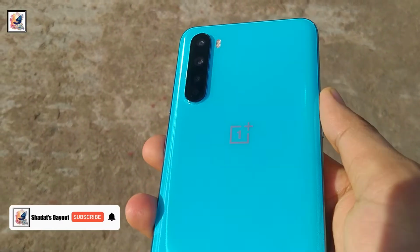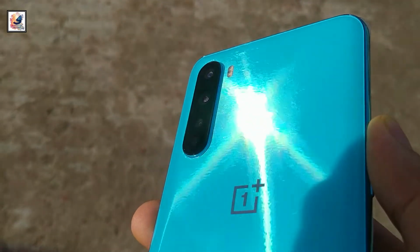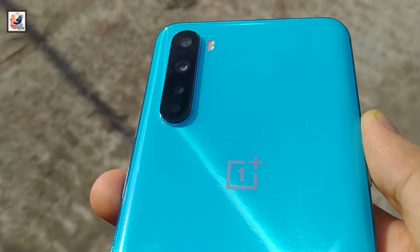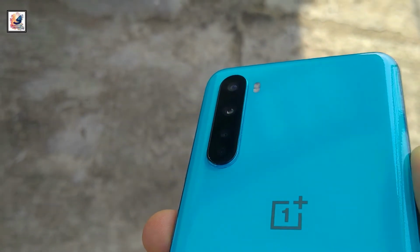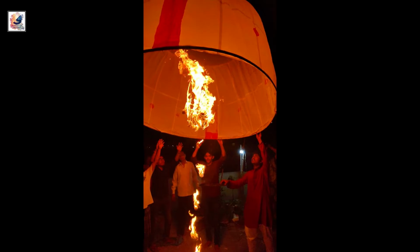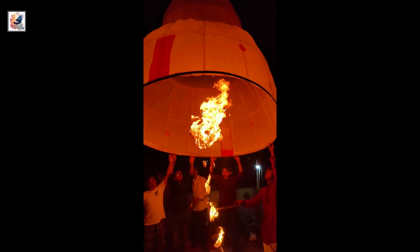OnePlus Nord comes with a quad camera setup: a 48 megapixel primary lens, 26 mm wide with 1.8 aperture, an 8 megapixel 119° ultra wide with 2.3 aperture, a 2 megapixel depth with 2.4 aperture and a 2 megapixel macro with 2.4 aperture. With the main camera you can record up to 4K 30 and 60 fps video, and you can also record 240 fps slow motion video.